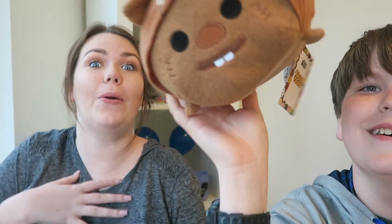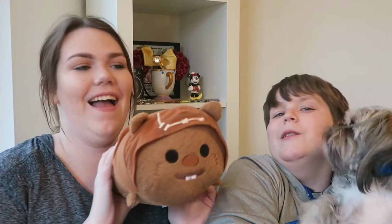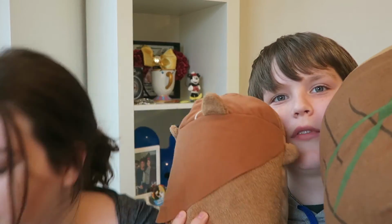So you guys saw it on screen for a second, but I got a medium Ewok! So cute! So cute! We got Sully! Ewok? Sully? See it? Say hi to your adoring fans. So now on to the mini Zoom. Can I just say that I think I know what my favorite color is?